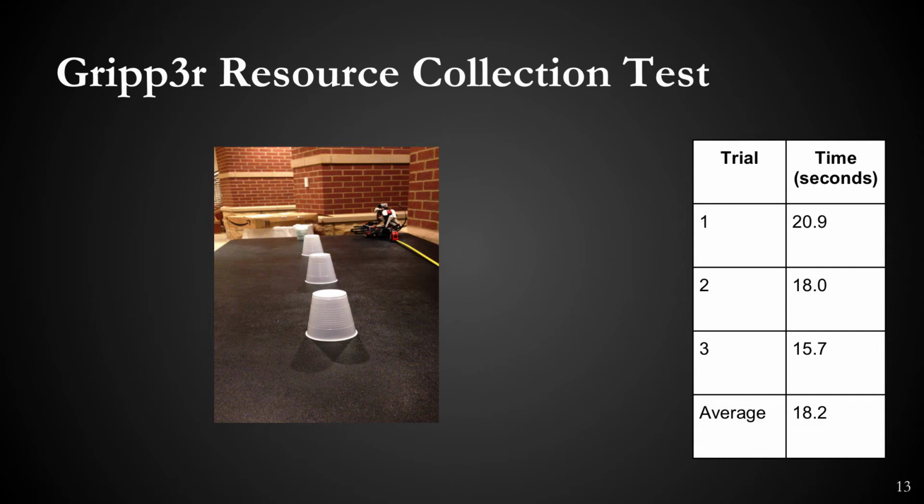And here is Gripper performing the resource collection test. The Gripper model had the fastest time, which was an average of 18.2 seconds, and also dropped an average of 0 packing peanuts in the process.